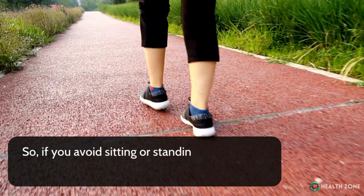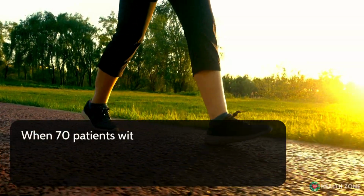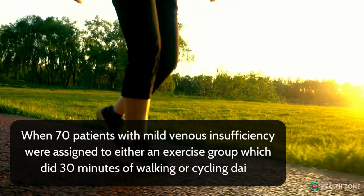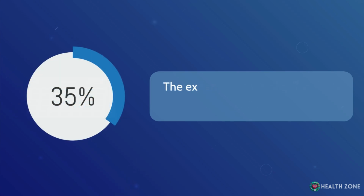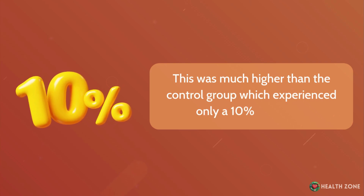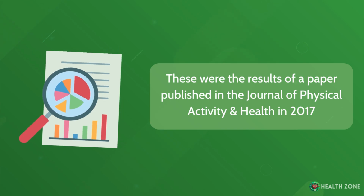So, if you avoid sitting or standing for extended periods and move around a bit more, you can say goodbye to edema. When 70 patients with mild venous insufficiency were assigned to either an exercise group, which did 30 minutes of walking or cycling daily, or a sedentary control group for 6 weeks, the exercise group showed a 35% reduction in leg swelling. This was much higher than the control group, which experienced only a 10% reduction. These were the results of a paper published in the Journal of Physical Activity and Health in 2017.